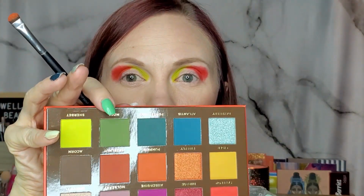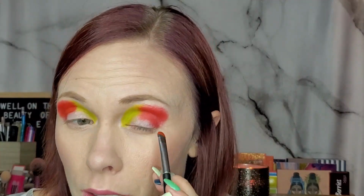And I don't think I'm going to go in with Moss, because I think that's going to make it look... So I was going to deepen up the crease where the green is with this Moss, but I think that's going to look really strange and start to look muddy. So I'm going to leave that out. And I'm just going to use this orange shade to give a little more dimension to the crease area.